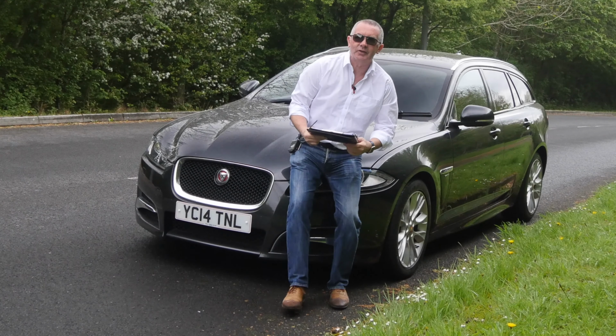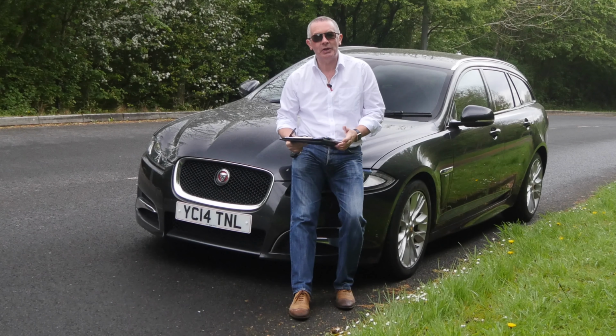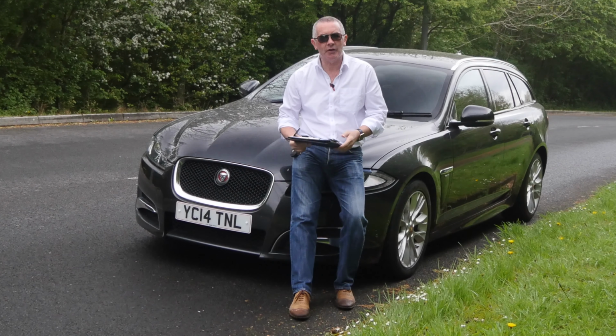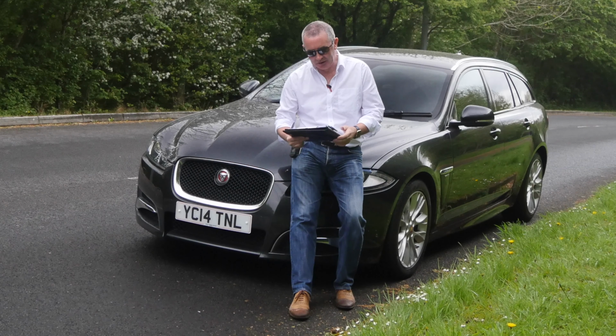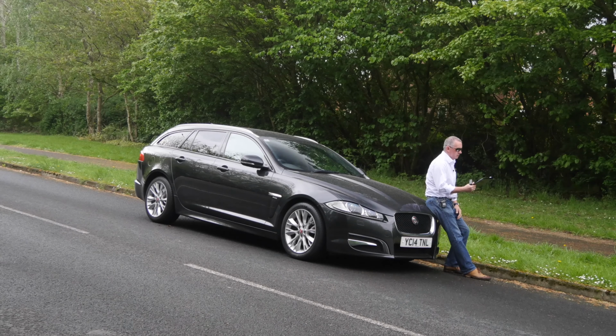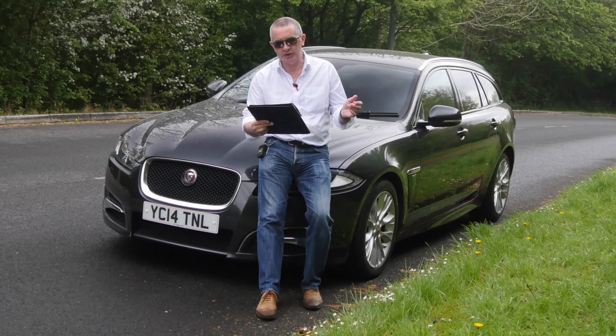New in stock, we have a really lovely car. It was all ready to come out and film, and unfortunately it rained a short while ago, and it's brought half the Sahara Desert down on the vehicle, so it's not as shiny as it was half an hour ago, but it is a beautiful car underneath that. It's a Jaguar XF 2.2D R Sport Sportbrake, so it's the estate version.